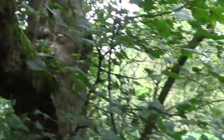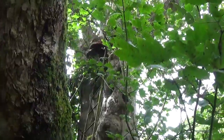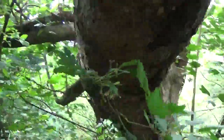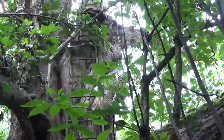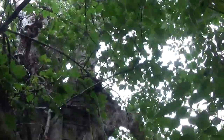Although Ian has just spotted, look at this ladder in that tree. I don't know if I would do it. Yeah, we're not going to dare go up there. No, it doesn't look safe. I would. There are big massive mushrooms in there. Yeah, look at that ladder going up there. Must be a lookout. Not what we're after though.